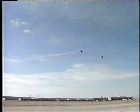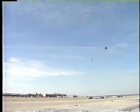Now, let's watch as Commander Root calls, ready, brake. You should be able to follow the individual smoke trails as the 4 pilots converge with maximum speed and minimum separation.